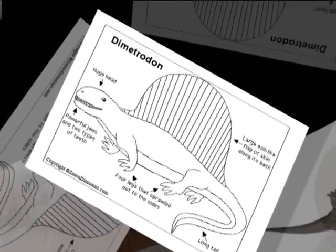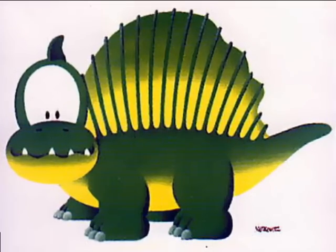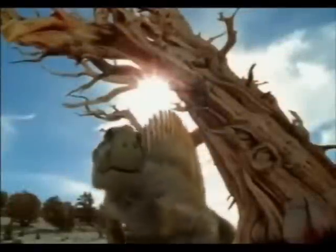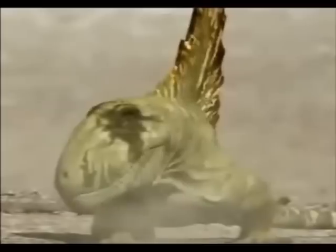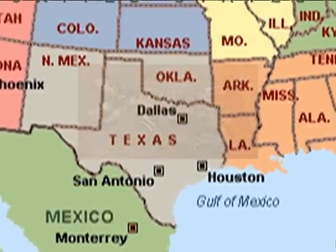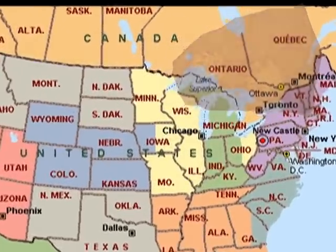The Dimetrodon is not a dinosaur either, but a pelycosaur, and its name means two-measured tooth. It is a sail-backed, meat-eating animal that walked on four sprawling legs with clawed feet. It was about 11.5 feet long and weighed roughly 550 pounds. The large sail-like flap of skin along its back was full of blood vessels that could absorb and release heat. Fossils of the Dimetrodon have been found in the United States in Texas and Oklahoma. Fossilized footprints of Dimetrodon have also been found in Canada.